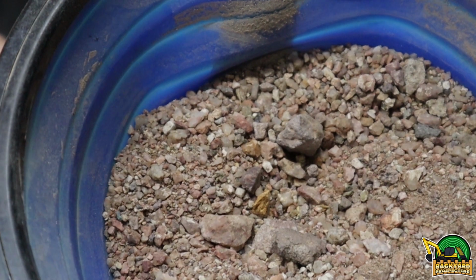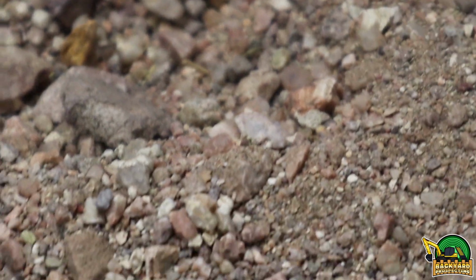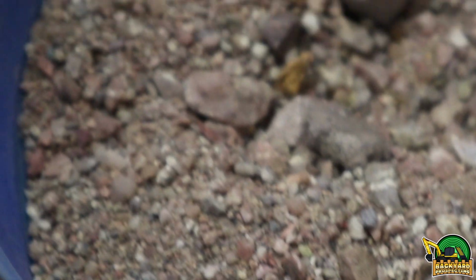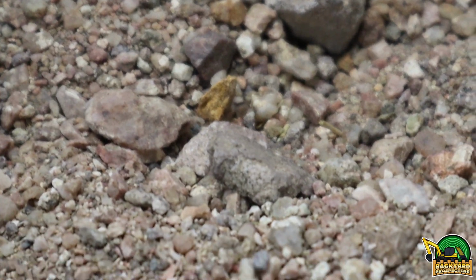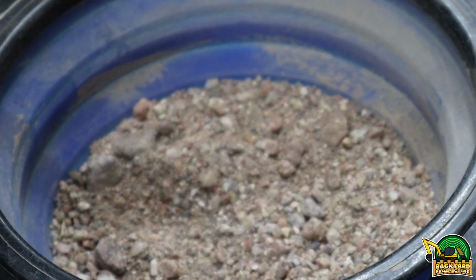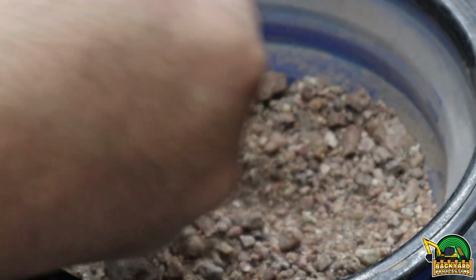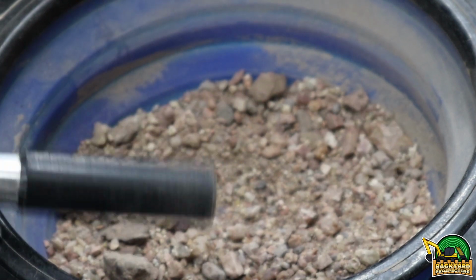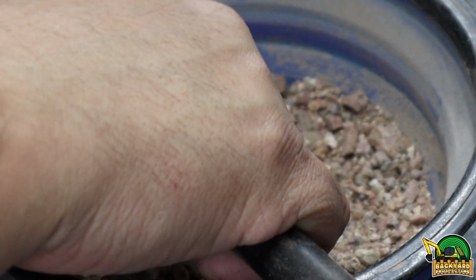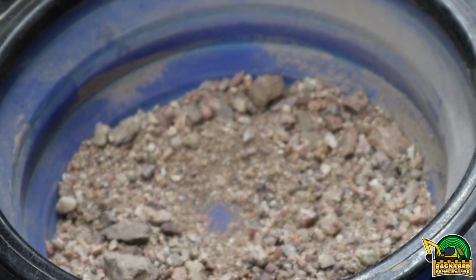I'll zoom in for you so you can get up close and personal with this dirt. And that's what we're working with. Now, might as well check for some magnetics in here. Only a little bit of Maggie's. Just a tiny small amount. Not going to overwhelm us or kick our ass in the end. I see some gold right there. It's kind of wiry. Ran off before I could grab it.